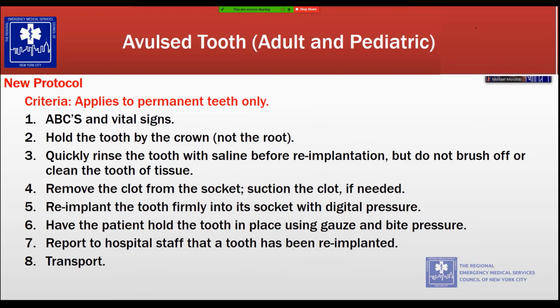So let's take a look at the actual new protocol. First, as in any patient that we deal with, we're going to check our patient's ABCs and vital signs, as they are the most important when we're treating our patient. If our ABCs are stable and their vital signs are within normal limits, then we can turn our attention to the avulsed tooth.